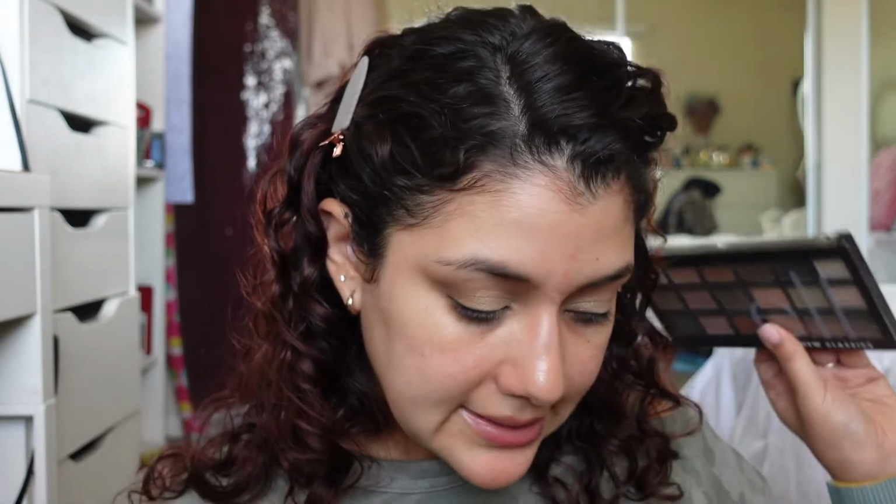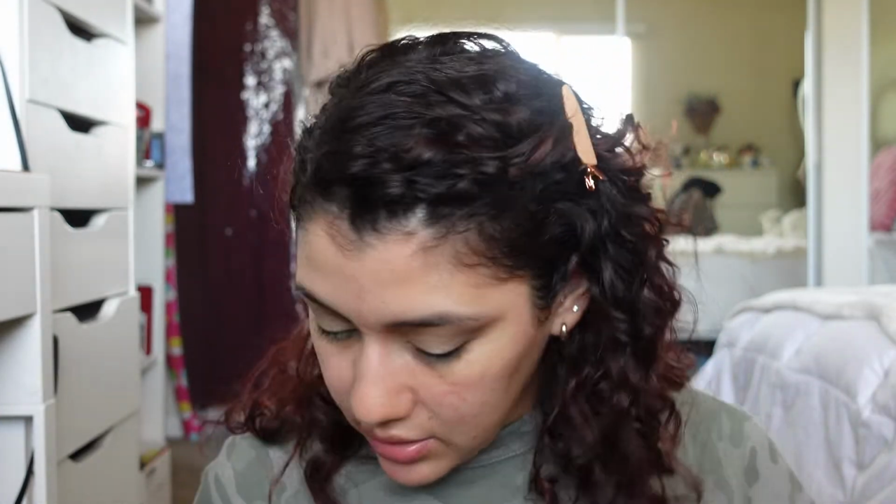We're going to go ahead and stop with the eyes for now, and move on to the foundation. I'm going to start with the most expensive one. This is the Smashbox Halo Healthy Glow All-in-One Tinted Moisturizer. This is going to be a really good option for someone that's more in a hurry or just doesn't want to bother with a ton of products, because like I said, it's an all-in-one tinted moisturizer.